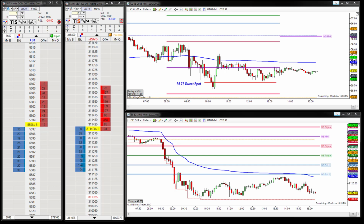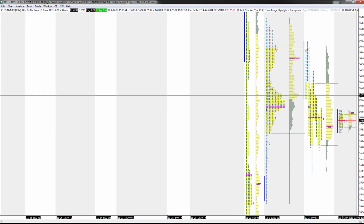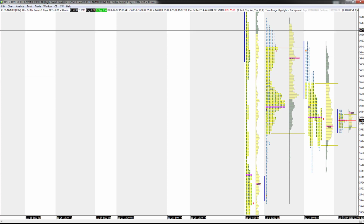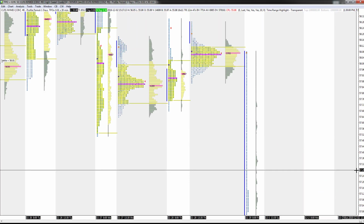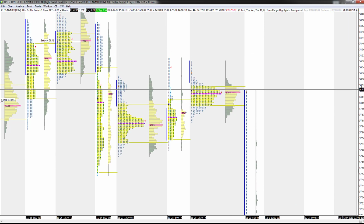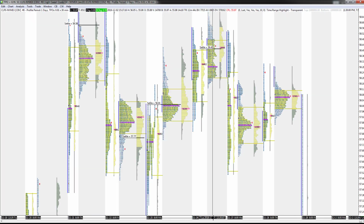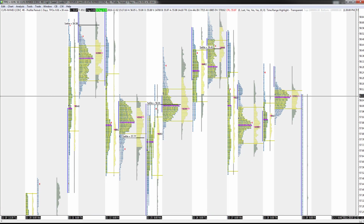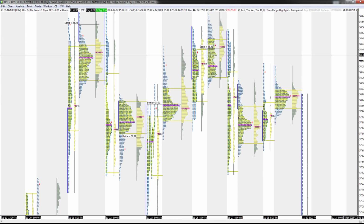We'll start with the CL here. It was a bit more complicated. So, all right, let's take a look. Everything in the shaded gray area represents the extended trading hours or overnight sessions. Everything in those white shaded areas represents what we'd consider to be the regular trading hours, or the RTH session.